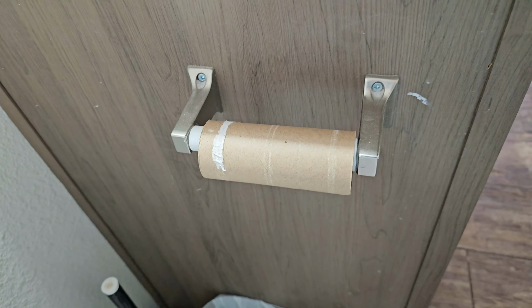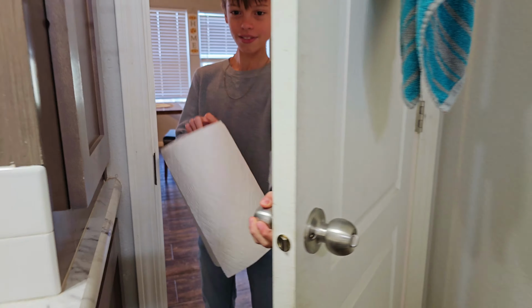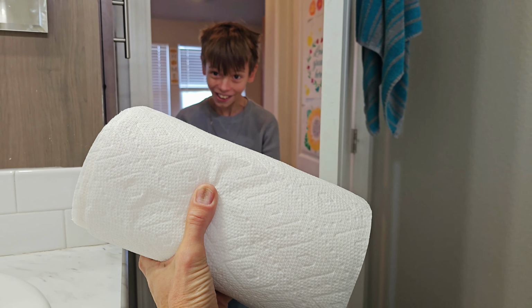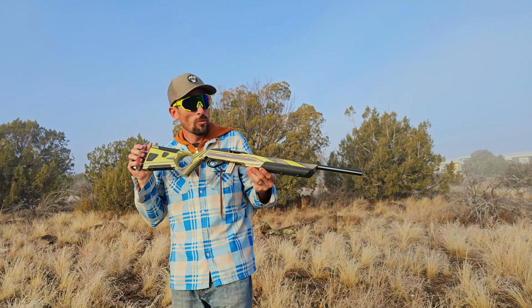Oh, shoot. No toilet paper! Oh, thank you so much. That's not toilet paper. What? It's just as good. Rimfire.